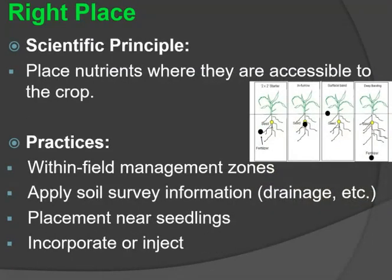And putting the nutrients in the right place. Early on, the crop's root system, that seed is a little food package that gets that plant growing until the roots can seek nutrients out on their own. And sometimes the farmer will put a little bit of fertilizer down there close to where the roots are going to grow to get that young plant a good start.